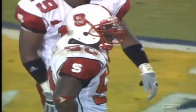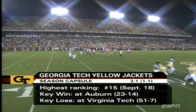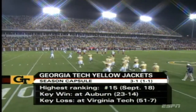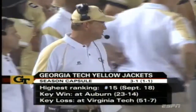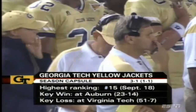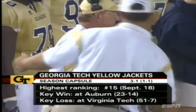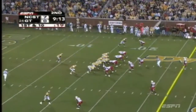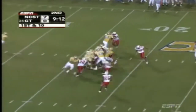Georgia Tech, 3-1 here as they play their fifth game of the season. Slid up to number 18 in the polls for 15 on September 18 after beating Connecticut. They won the opener at Auburn, snapping the 15-game win streak. Second time they've beaten Auburn here in the last 3 years, but then coming off the loss at Virginia Tech, 51-7. And a long time to wait after that game as they were off last Saturday.